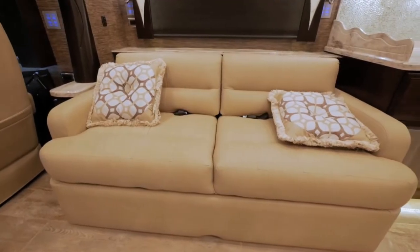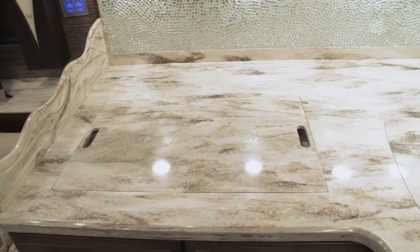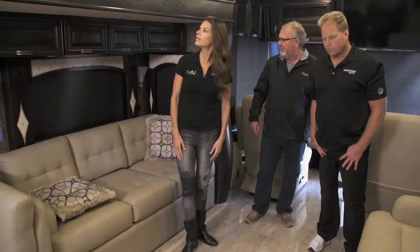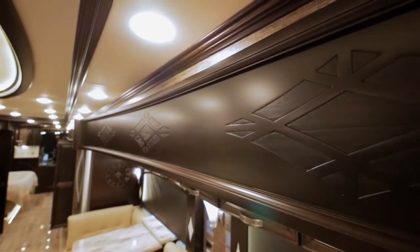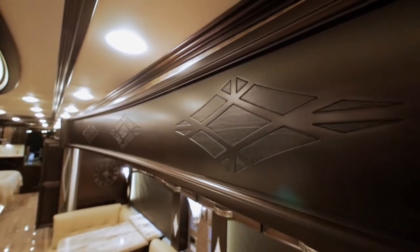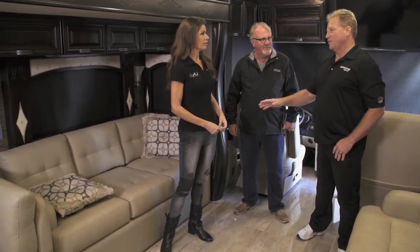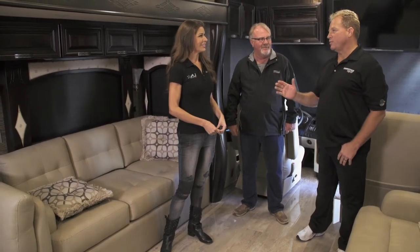We got the villa leather furniture, Corian countertops, high gloss ceramic tile. They go all out. As you can see, this woodwork's all custom built. So Mike, with all the materials that we have in here, do we have all the equipment that we need to clean this? I come fully prepared for everything. Take my word for it.